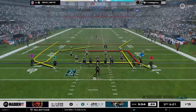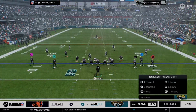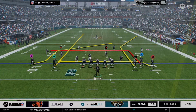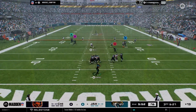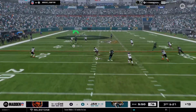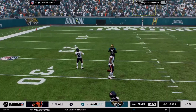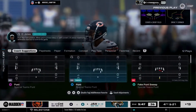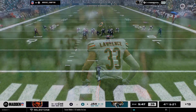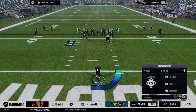So after that prior incompletion, we've got 3rd down. Here we go. From the shotgun, Lawrence. He's looking deep once again. And he's there to send that one away, incomplete. Couldn't find Brian Thomas Jr. on that throw. And they're going to be stuck with a 4th and long. The Jaguars into punt formation.